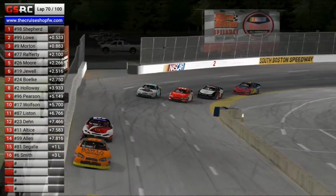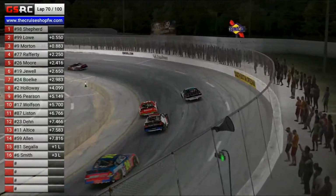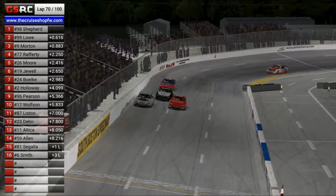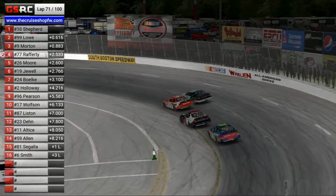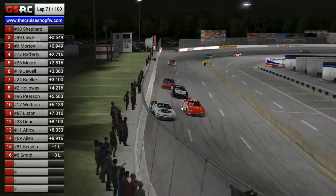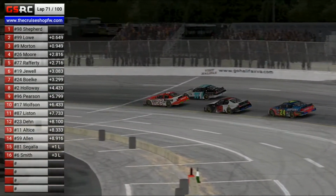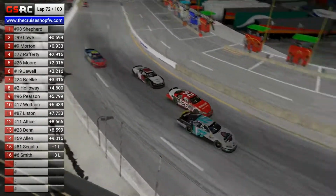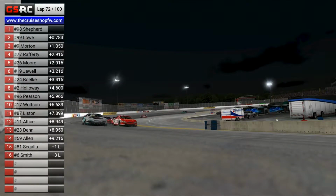Looks like Donnie Moore now trying to get around the 77 of Bobby Rafferty for the 4th position. Rafferty was up there, looked pretty steady for the opening portion of this race, but as we get closer to the end point, looks like he may be struggling a little bit, possibly with those tires. Yeah, and we saw Rafferty a little bit sideways a couple of times. Those do kind of eat up your rear tires. A little bit sideways there on entry even, but right now it doesn't look like that outside is working well for him, and he has a train of cars with Jewel and Belkey trying to catch up to him as well. So you kind of want to get back to that inside as soon as you can.